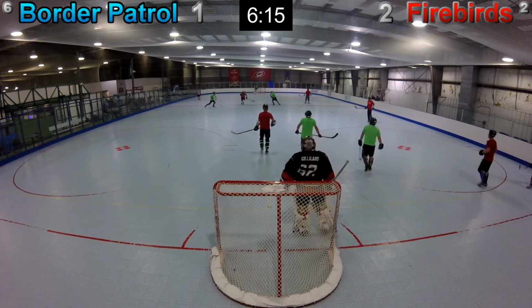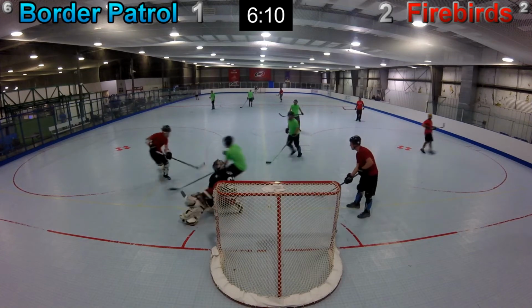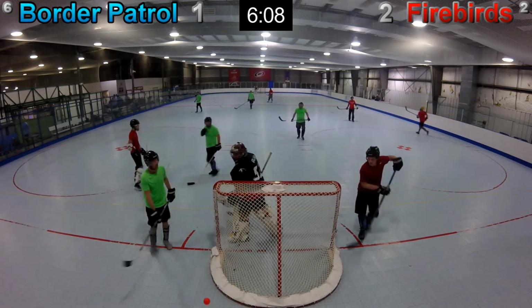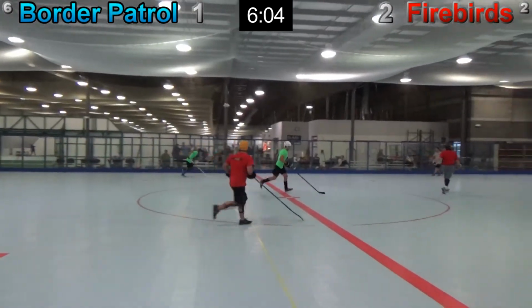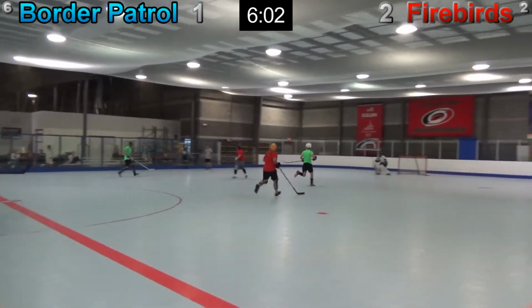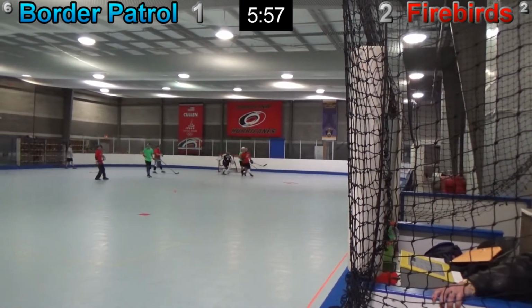A lot of contact being made in this game. And now Firebirds moving in. Goes right, and that one will hit the ceiling, and the whistle didn't blow. I was sure that it hit the ceiling, but they're going to continue play. Here's Modi over to Weaver, and it's saved by Diaz.